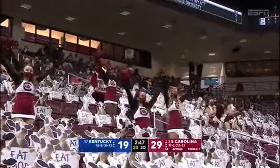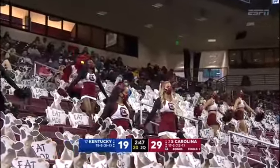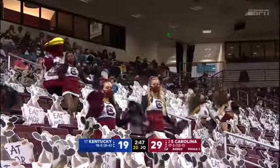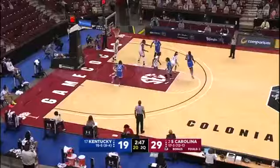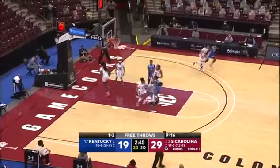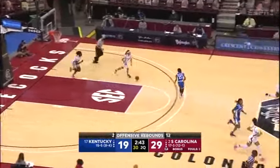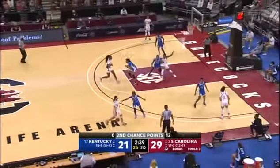Senior Day in South Carolina. You see the limited capacity of fans on hand to watch the Gamecocks have a 29-19 lead over Kentucky. 2:47 to go in this second quarter. Nice inbound, frees up McKinney for the lay. You mentioned Senior Day. Lily Grissett, the senior for South Carolina.